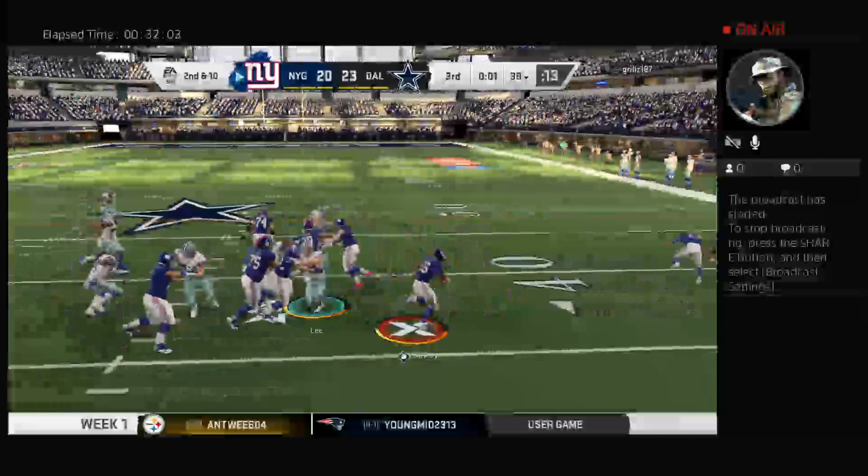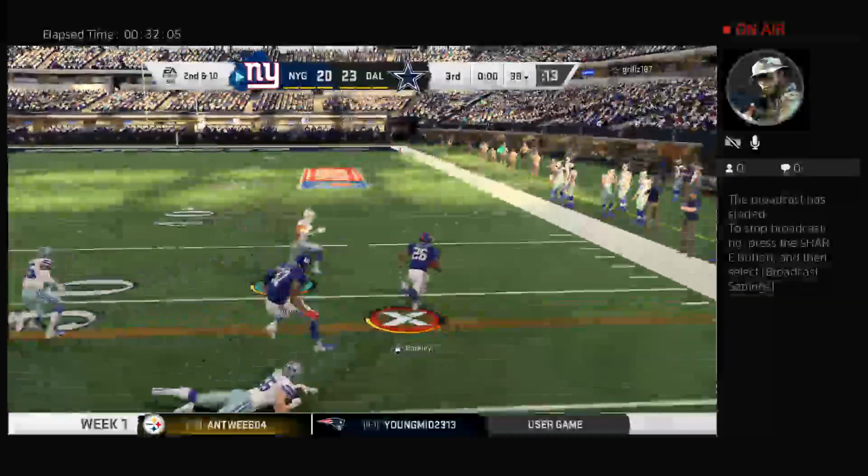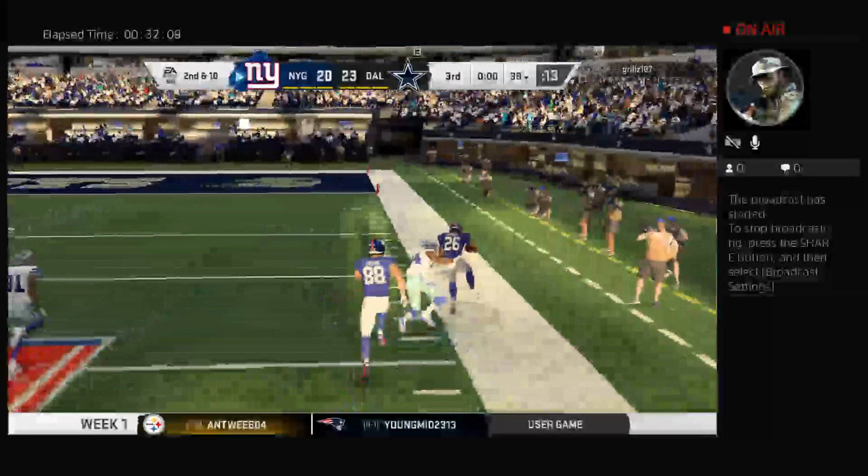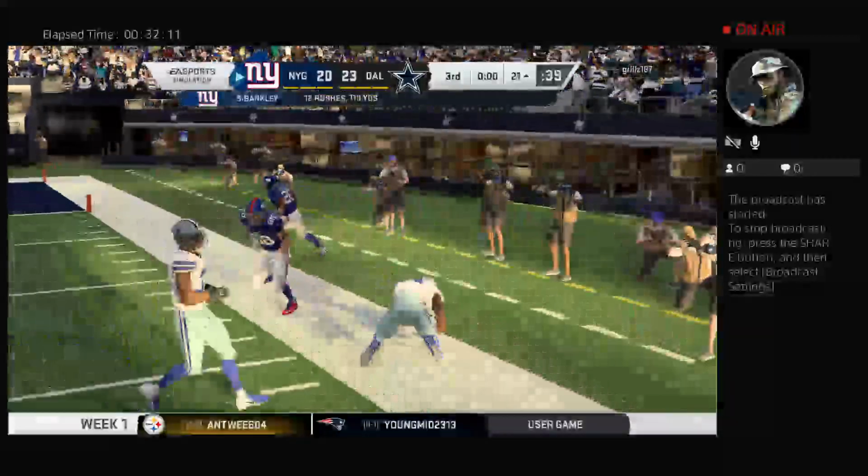A handoff to Barkley. And he's got some space here. Accelerating, and off he goes.